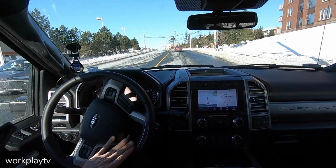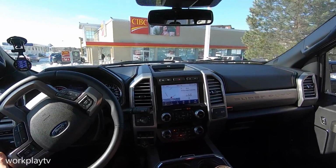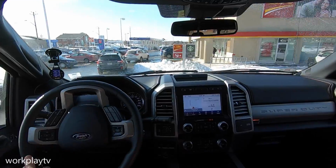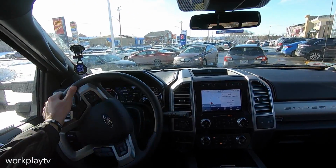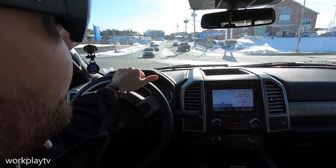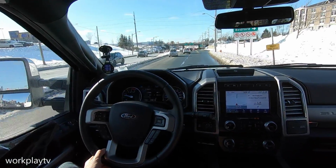All right, so here we are pulling through the bank parking lot, just like last time. And it is still just as congested. The last time we sat here for a few seconds before we actually got moving. This time we rolled right into it.